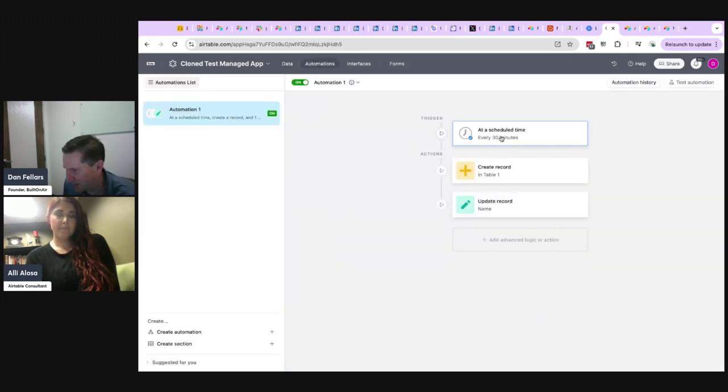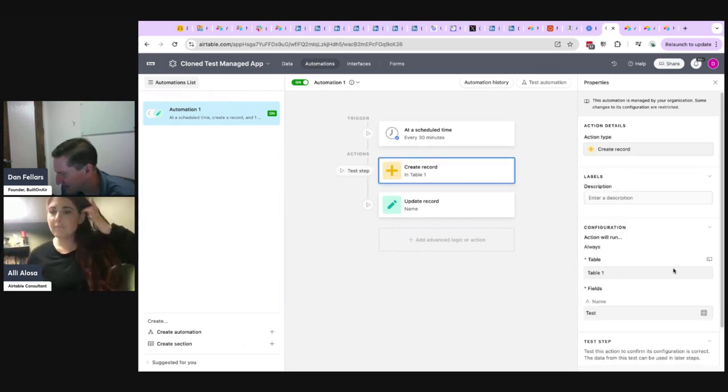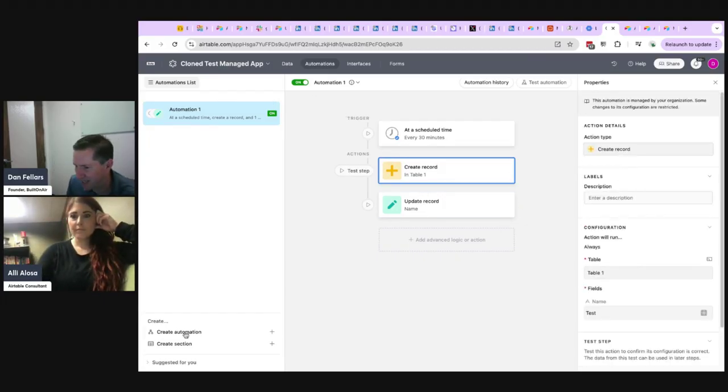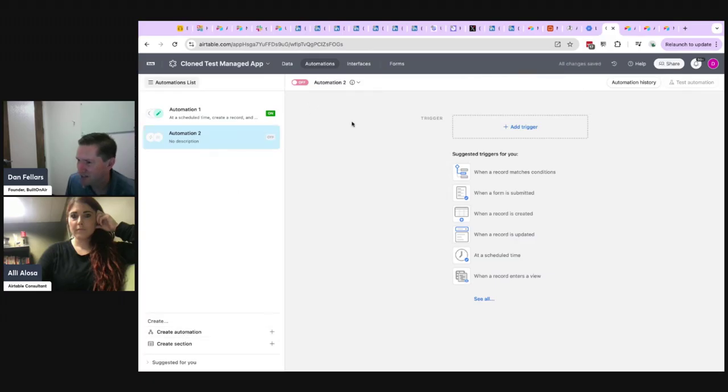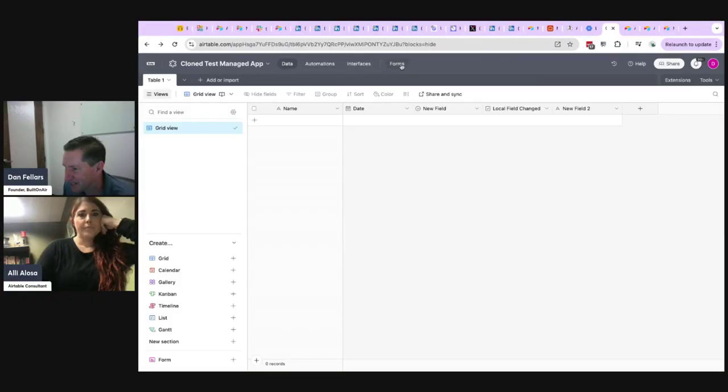automations. Let's see, can I update automations? No. So you can't update automations, but you can create new ones. So you can expand beyond the managed app, but you can't modify what is managed as part of the app. Okay, that's pretty cool. We'll have to test if forms get synced over. I don't think they do. So forms might be separate. That's interesting.